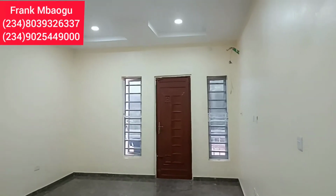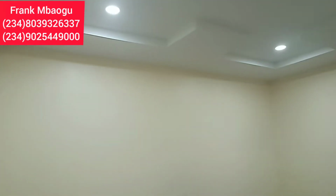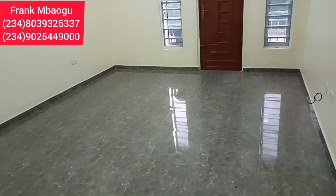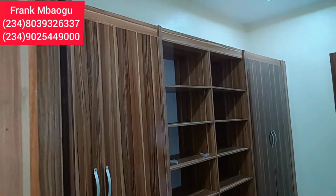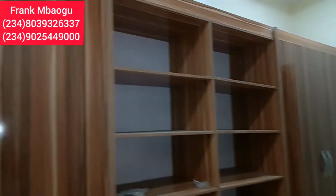This is the living room upstairs that I was telling you about earlier. You see, it's beautiful, it's nice. The POP ceiling is simple and classy. It has two windows. The DSTV cable has already been done. Now, here comes the master bedroom of this amazing duplex. You see, the wardrobe is very big. It can contain a lot of luggage.